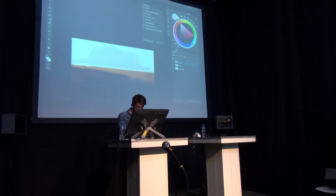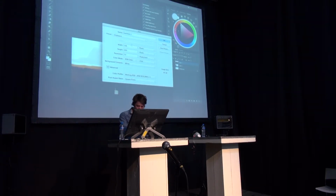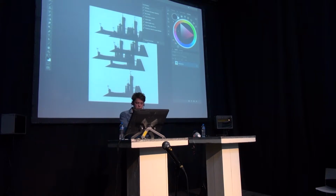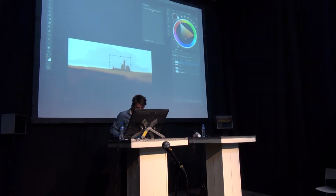To start off, I already designed some of the buildings I want to use. I just made a stamp. I'll show you here. I already designed some buildings, so it's going to be easy to put them in the scene. I'll put them on a new layer so I can reuse them if I want to. There we have sort of a windmill thingy going on. That's sort of interesting.